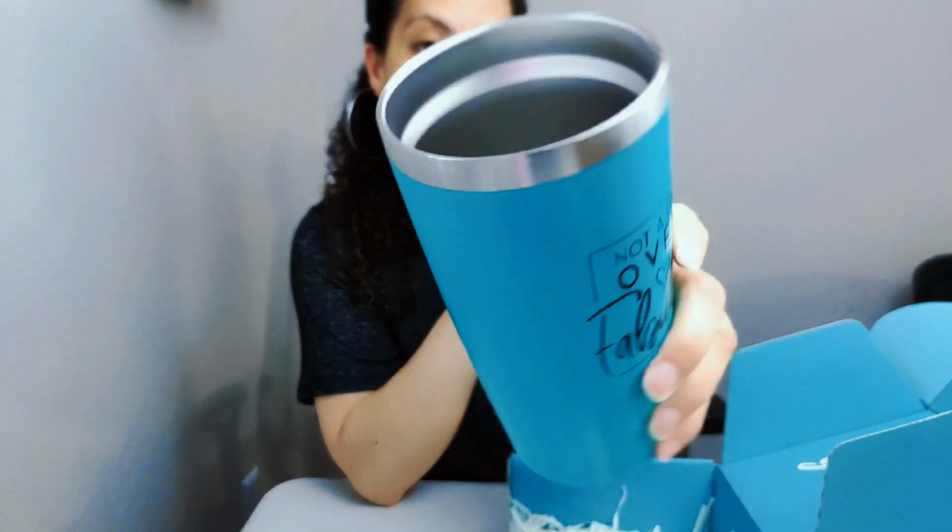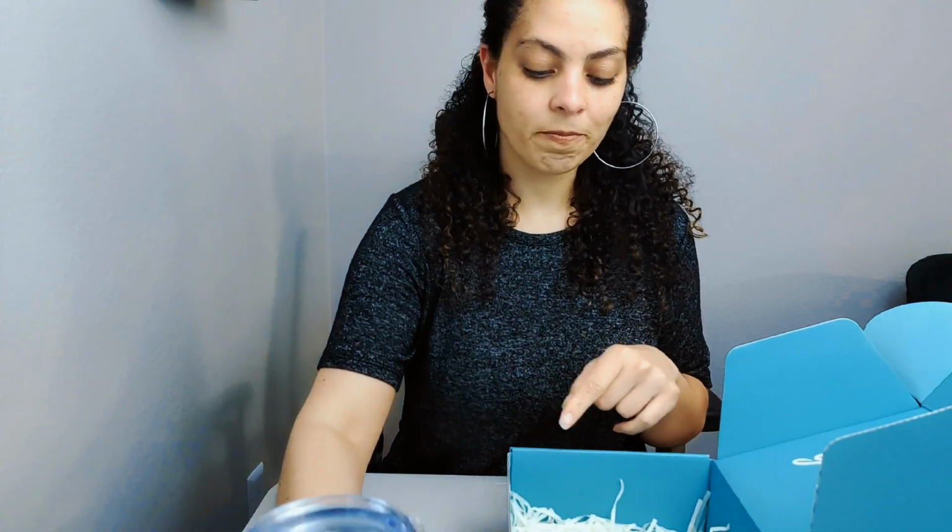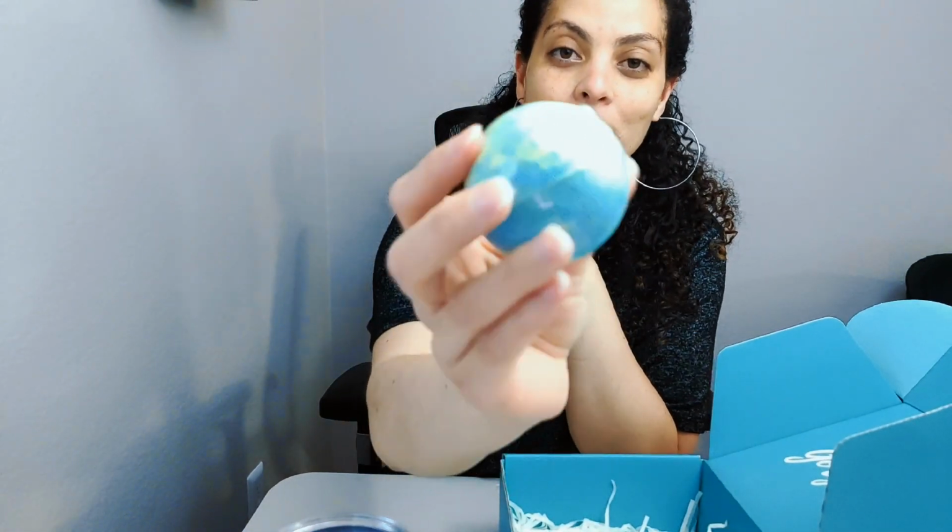So it's going to be a leak proof tumbler, as you can see inside here. I would not recommend that you put this in the dishwasher, most likely hand wash. Then we have a teal and yellow bath bomb.